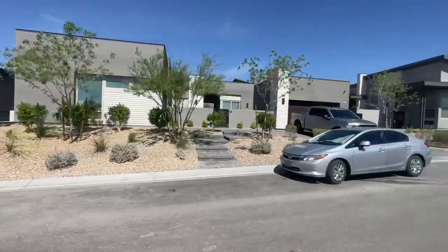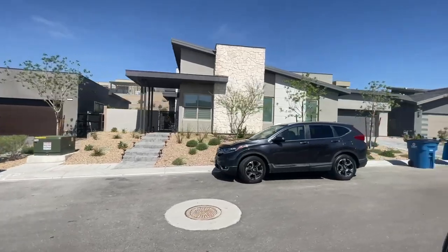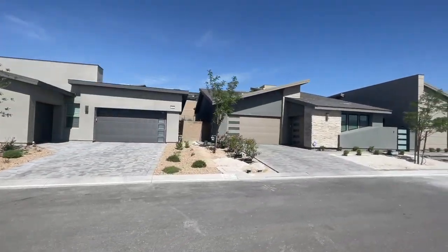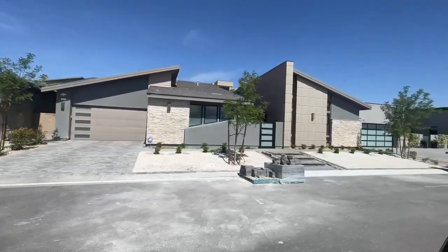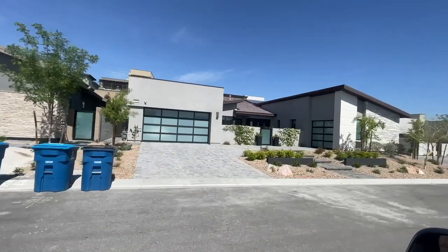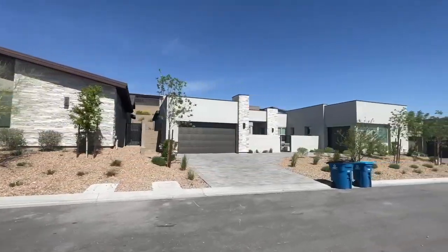He's the one that was sending me the pool pictures that he had just gotten done, with the pebble tech and all that. The dark, that's beautiful. Love these floor plans. Me too. Look at that garage door. Gorgeous. All of these homes are nice.